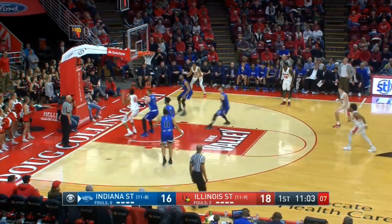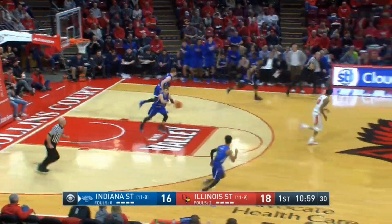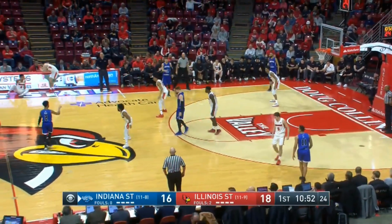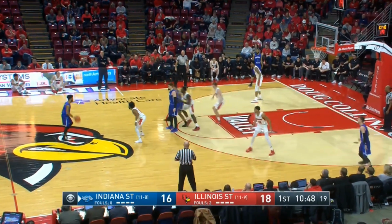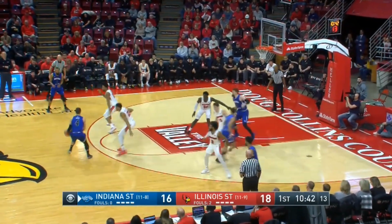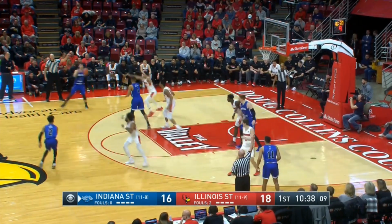Evans, this one for Fane. Underneath, and Rickman affects it. That was Kessinger. Fueling their offense off what they've been able to do on the other end of the floor.